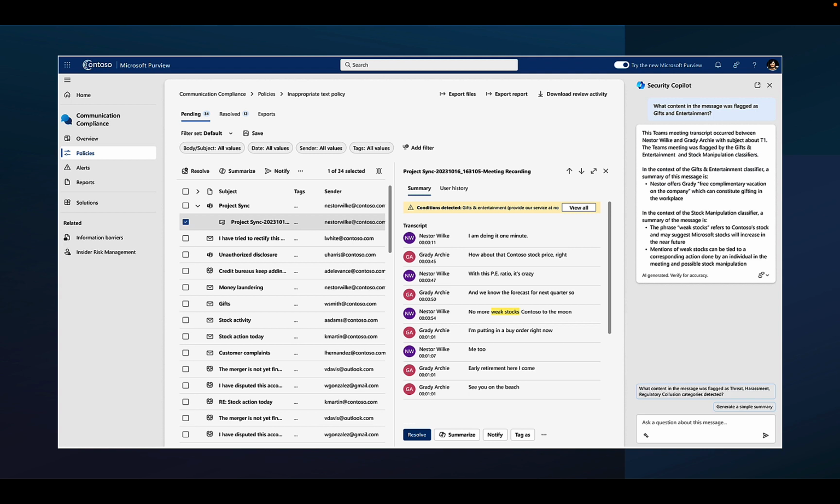As you can see here, we're in the Purview portal, just as another example, under policies within Microsoft Purview. And on our right-hand flyout Security Copilot panel, our analyst here has asked what content in the message was flagged as gifts and entertainment. Very interesting, cool stuff. So this Teams meeting transcript occurred between Nestor Wilk and Grady Archie with the subject about T1, and the Teams meeting was flagged by the gifts and entertainment and stock manipulation classifiers. So awesome stuff, classifiers coming into play here, I love it.